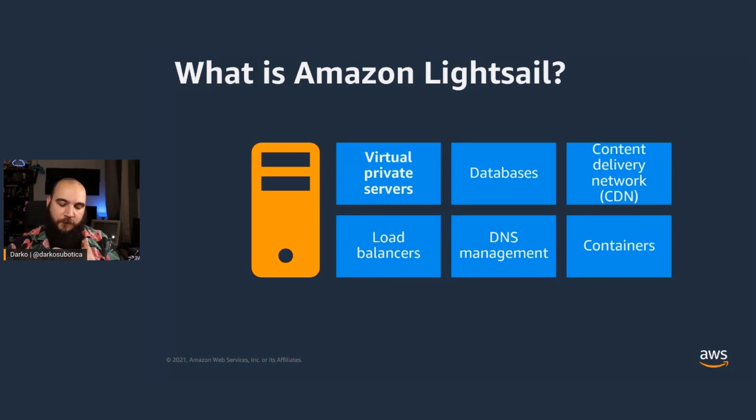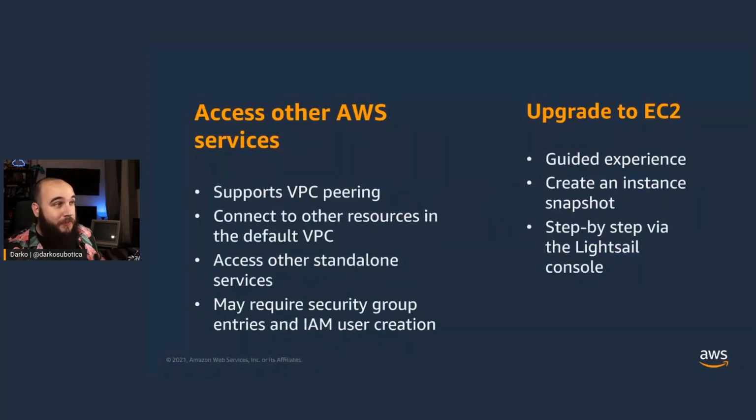But if you're thinking to yourself, hey, Darko, listen, this is all great, I want the simplicity of this, but my business will grow. I don't think Lightsail will be able to accommodate my needs. Well, actually, you can use Lightsail to interact with other AWS services. You have your VPC peering, you have your IAM user groups, you can access some other AWS services out there.